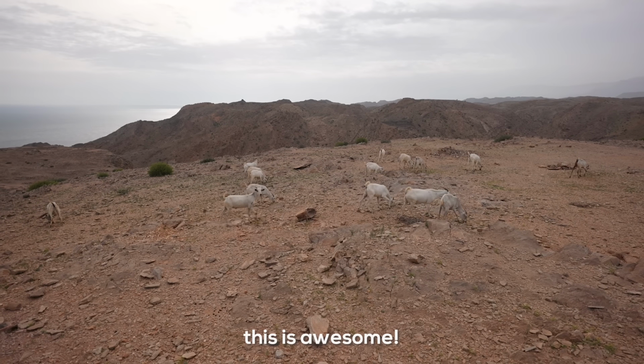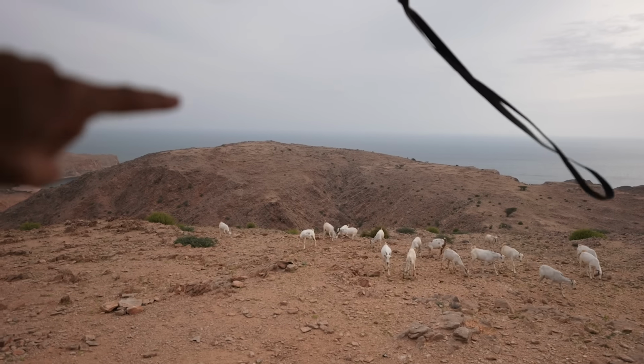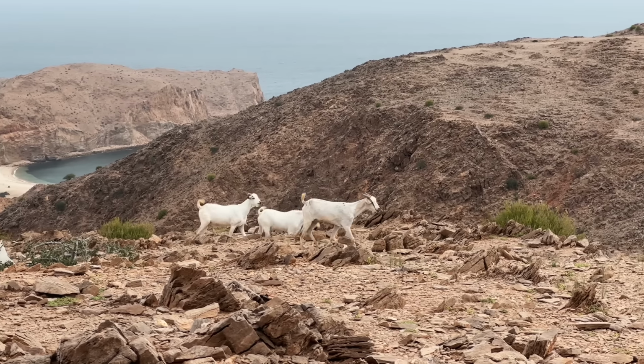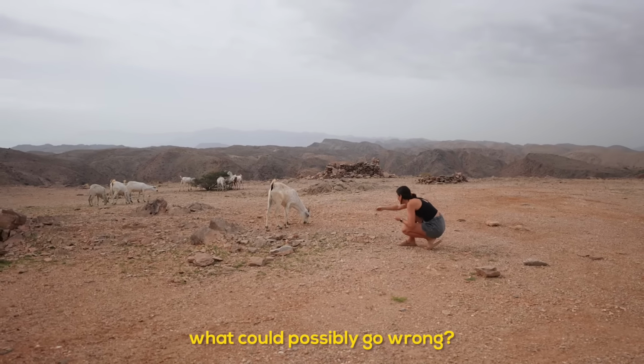This is awesome. Hey, little girl. So this morning when we woke up, we could see this herd of goats on top of the mountain across the valley, and they've spent the morning making their way all the way over to where we camped last night. All right, Kara's attempting to make friends. What could possibly go wrong?